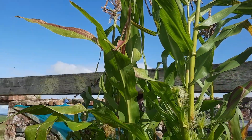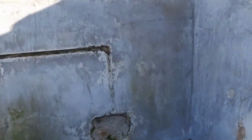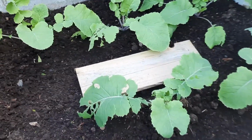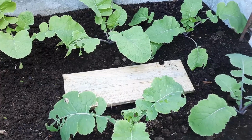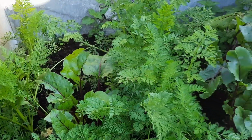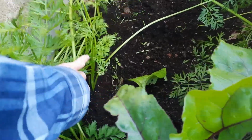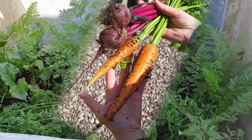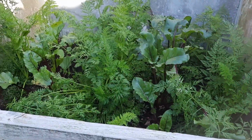It's beautiful. I've got the other Swedes. There's been some slug damage, so that'll be fine. Next door is some beetroot and carrot. They are all ready to be harvested. I mounded up some soil on top of the carrots to try and keep them in the dark. So I'm just taking them out as and when I need them, which is every other day. We have a beetroot with our tea.